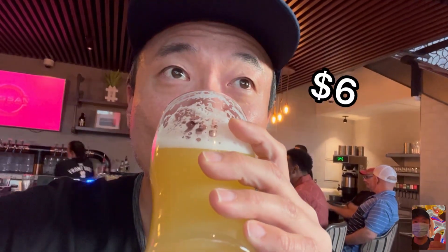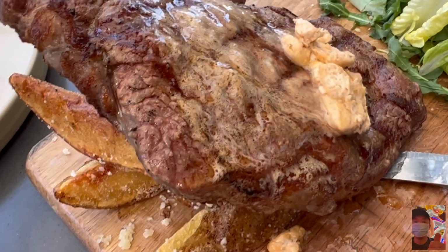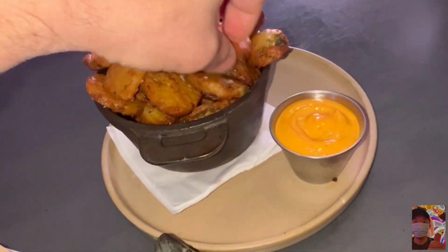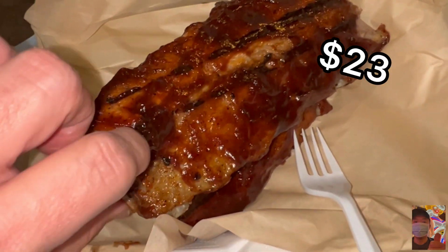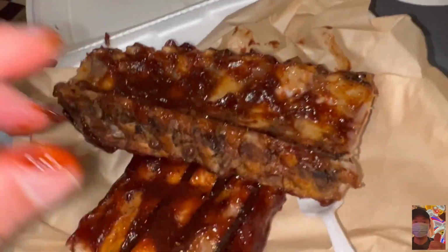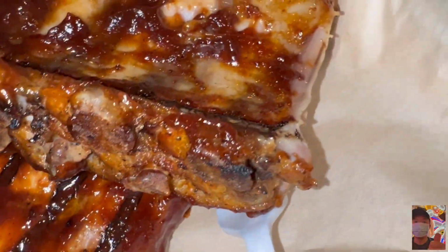I'm not a big beer guy, but they do brew their own beers here. Wow. That's good. All right. Let it melt a little bit, a little butter action. If you're pregnant and craving fried pickles, well, here you go. Wait, if you're pregnant, you shouldn't be in Vegas. And check this out. It's still blazing hot. Oh, it's hot. Oof. This is a must. It's one of my favorite $25 meals in Las Vegas.